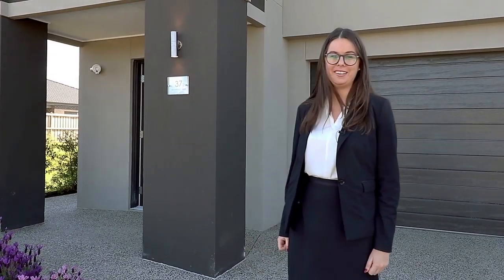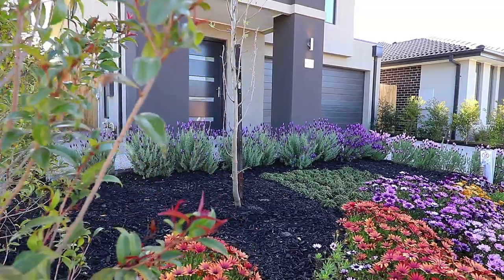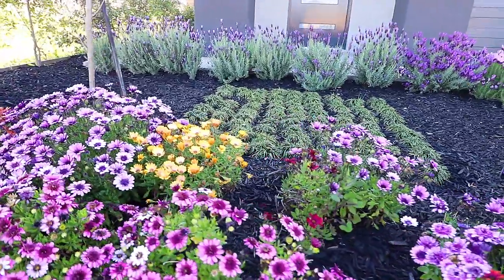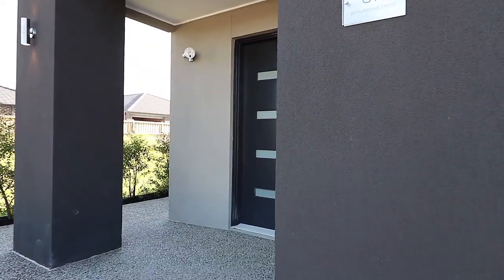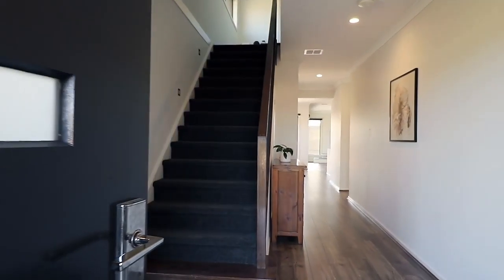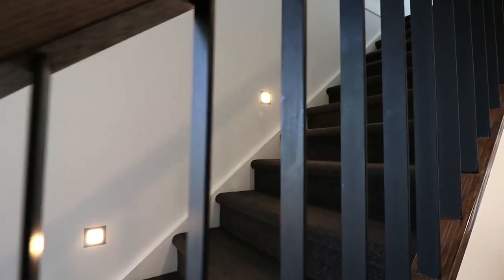This stunning Carlisle home will not last long on the market. Let's go take a look. This home has had the hard work taken away with full landscaping already finished. On entry, you'll be greeted by a wide entrance hall and high ceilings.